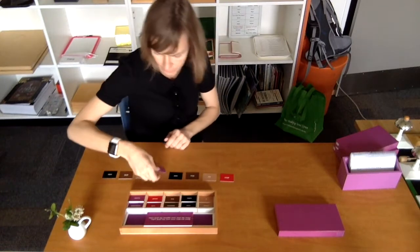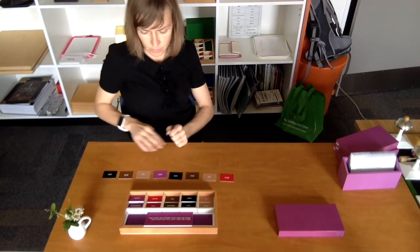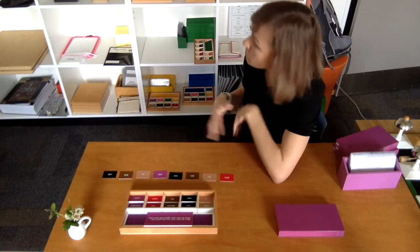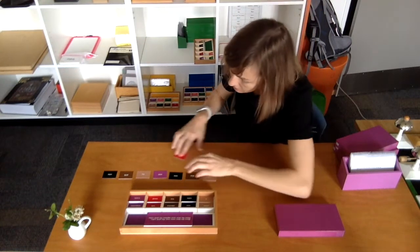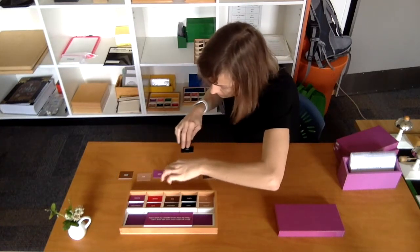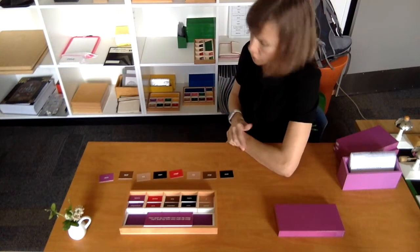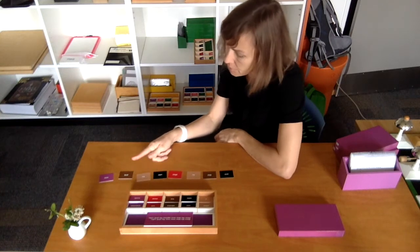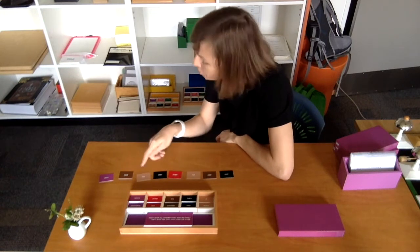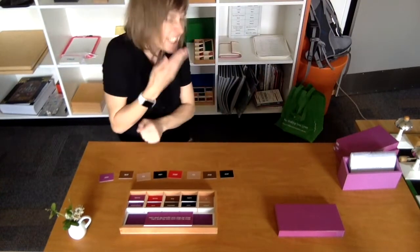I'm going to put this back in here. Near. Place the blue cone near the pink cube. Right, so let's move the sentence around a little bit, shall we? Cone blue, the place cube, the pink near. Does that make sense? No, it doesn't.